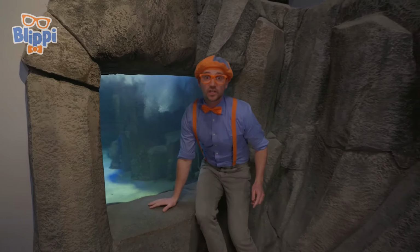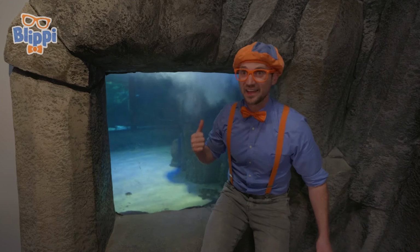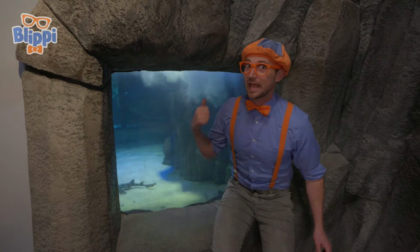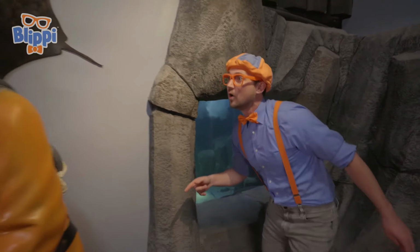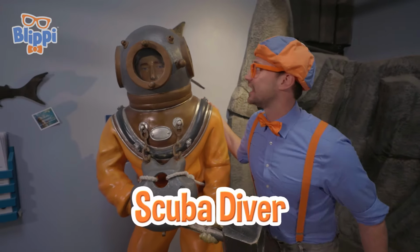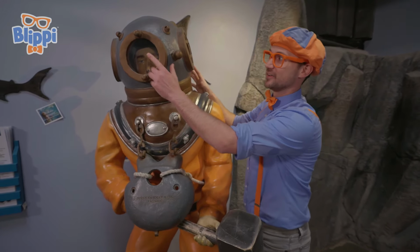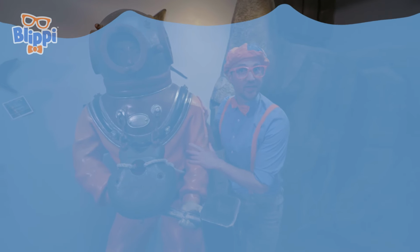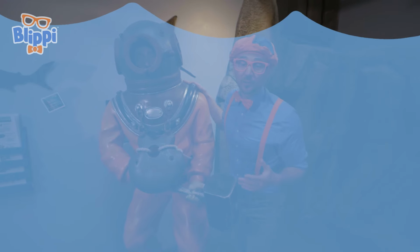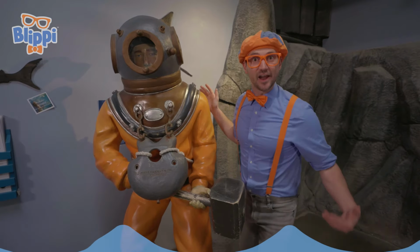Whoa, look at this tank. This tank is massive. Looks like the fish are all on the other side. But there's a lot of gallons and liters of water in here. Oh, and look at this. Whoa, looks like a scuba diver. Whoa, do you see this helmet? It looks like a port right here. Yeah, scuba divers have this area so then they can see while they're underwater. Ooh, and scuba divers wear this outfit so then they can stay warm under the water and so they can breathe underwater. You know how you and I have to hold our breath underwater? Scuba divers can breathe while they're underwater.